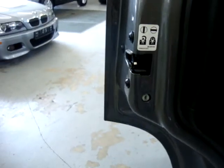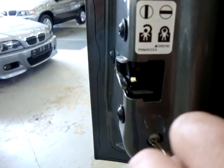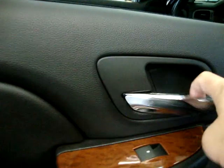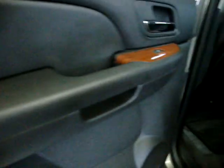Again, all the door panels are solid black with a wood trimming. This vehicle is equipped with child lock protection. How that works is you stick your key in here, twist it to the left, and that disables this inside door handle. That's in case you've got kids and you don't want them to be able to open the door from the inside. You can control the movement by only using the outside door handle.